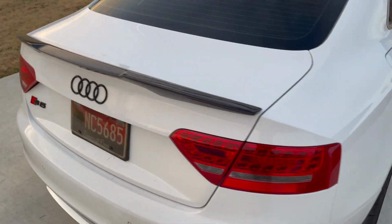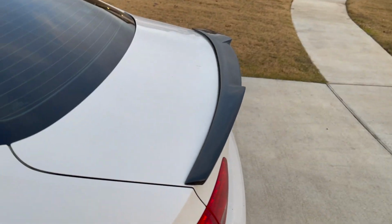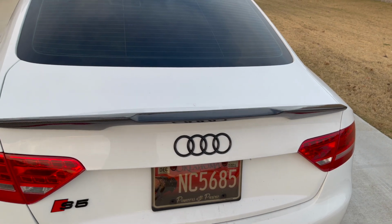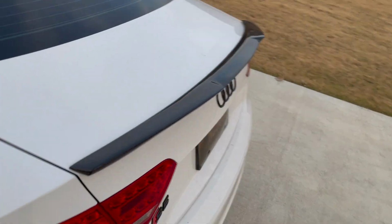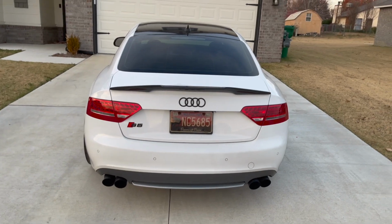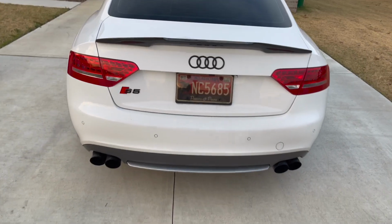Now onto the back of the vehicle. I got the carbon fiber ducktail spoiler, also from German Car Accessories. This one was, I believe, 200 to 250 bucks as well. So if you're noticing a trend here, I like to keep my stuff relatively cheap. So I feel like that's a pretty good deal on this. Looks super good. Definitely changes the look of the S5. Gives it a real aggressive rear end. So I love how it looks.